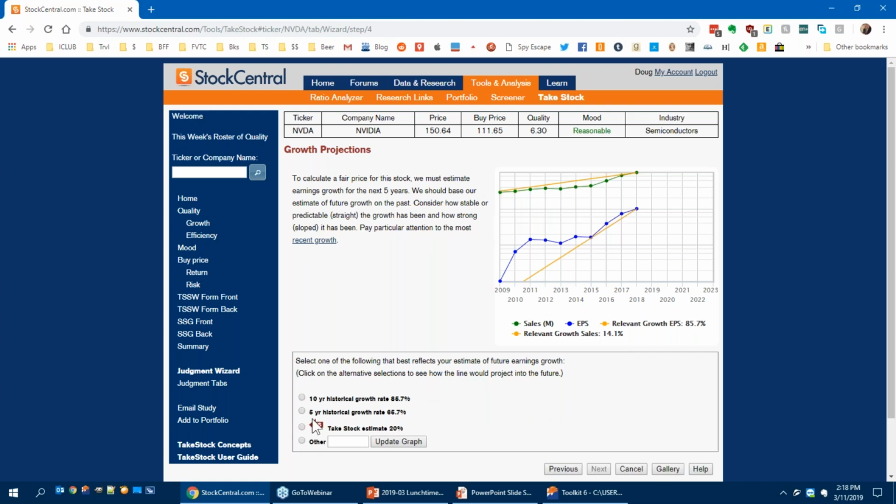And so here's where we can make our estimate of sales and earnings growth. Take Stock is working on a 20% growth rate. Sales might be a little bit less than that. That would be a very high rate of sales for the company to grow based on their historical growth. It looks like earnings could continue to grow at that rate. So I'll stick with this Take Stock estimate over here.